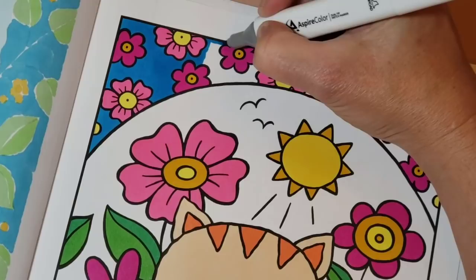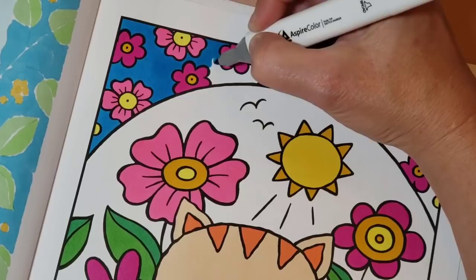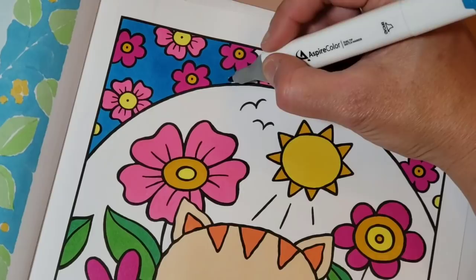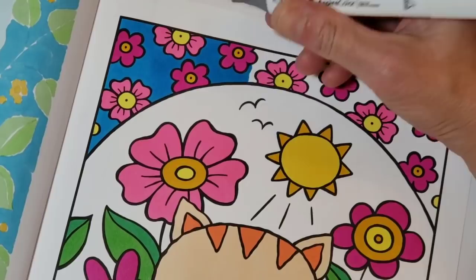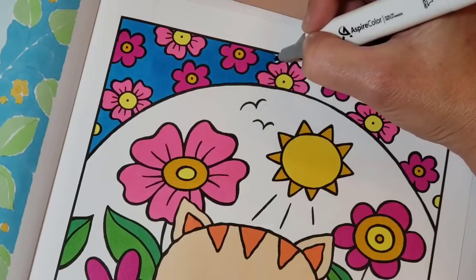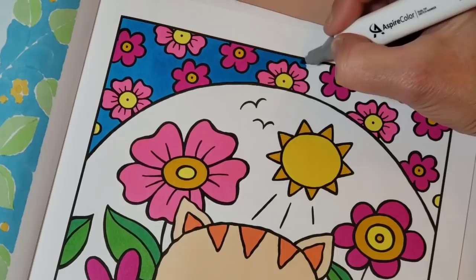I am a marker girl. I love my markers. They are my absolute favorite medium, so that is what you will see me on camera with the most. I do also like my gel pens a lot, and I color with those a lot. I also like my Faber-Castell Pitt pens. And I love to use Pebbles chalks for backgrounds, other soft pastels, things of that nature.